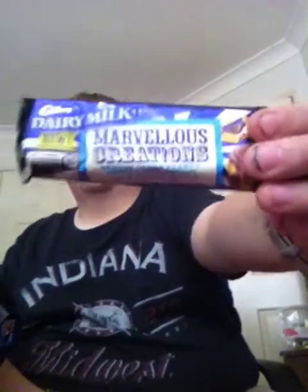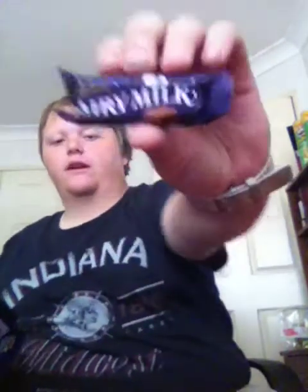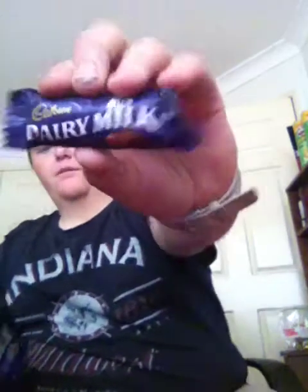Another one. Normal Milk Freddo. Cherry Ripe. Normal Dairy Milk. Another Normal Dairy Milk. Time Out. Another Curly Whirly. Another Normal Dairy Milk, and more Dairy Milk again. I think there's a lot of Dairy Milks in this bag.